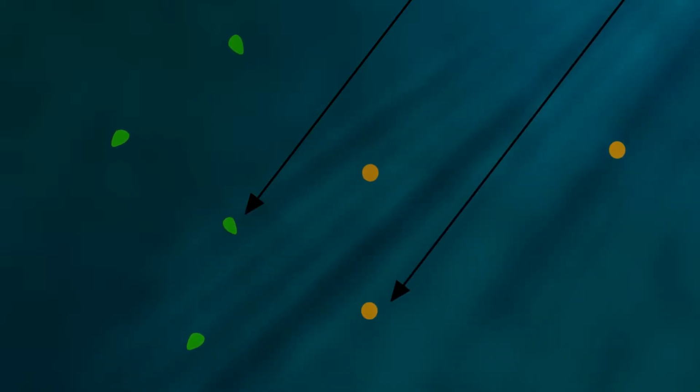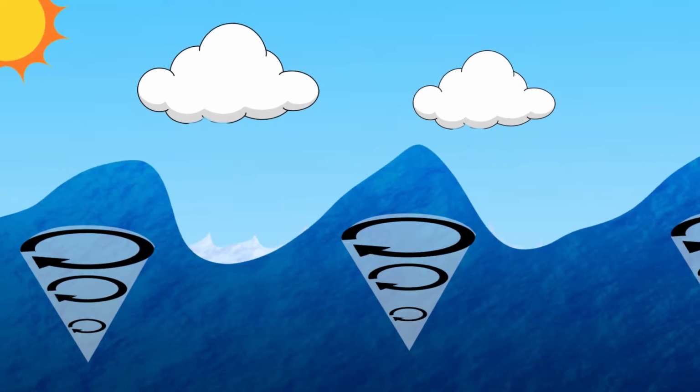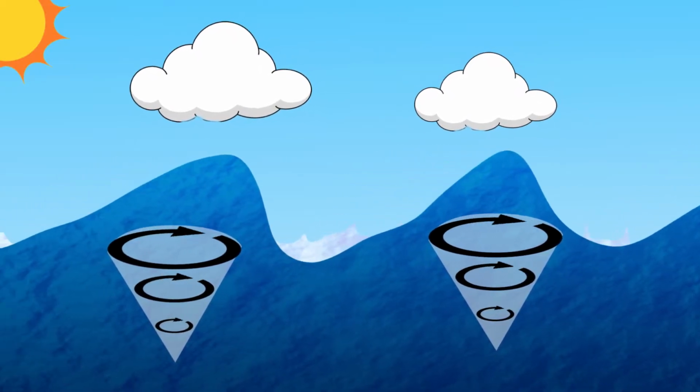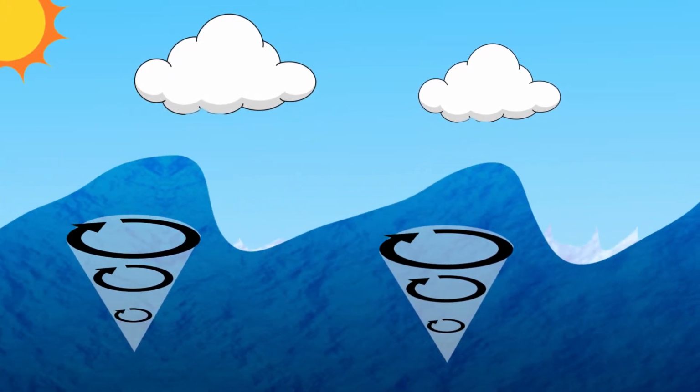Another part of this light is scattered by particles suspended in the water. This scattering is increased by the sea waves. The ocean has a special type of waves called the deep sea waves. The water particles move in successive orbits, one above the other.